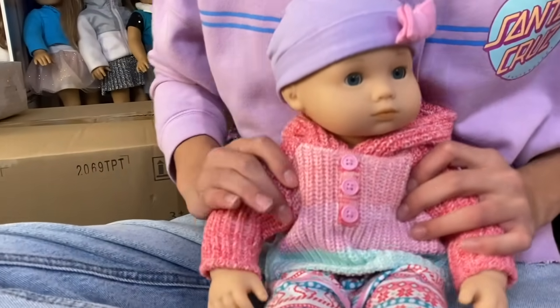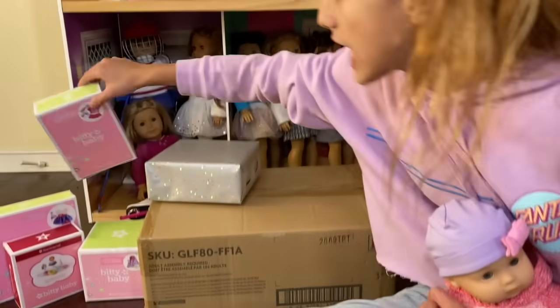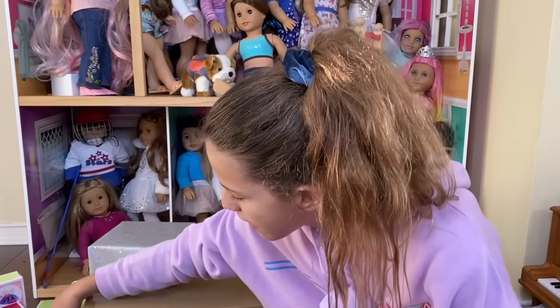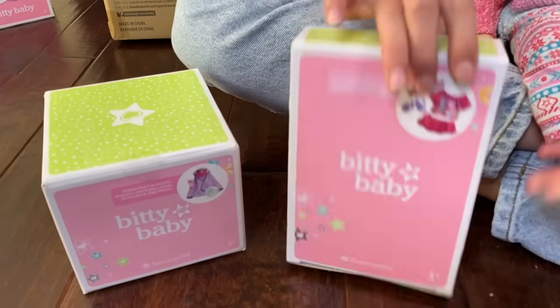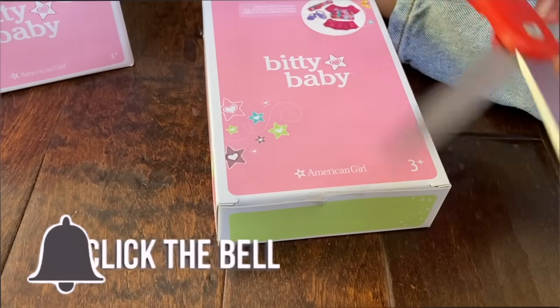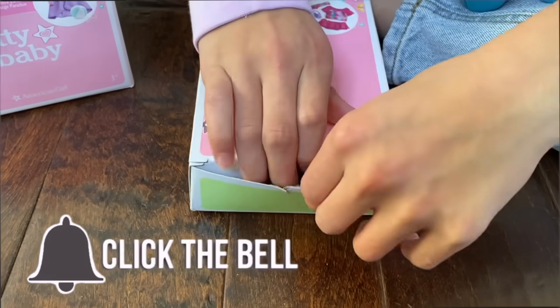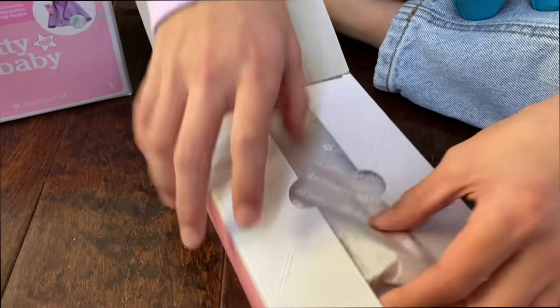So we have so many fun things planned. So first, we're gonna go to the beach. And she has a new bathing suit and a really cute new little towel and beach accessories. So let's get her changed. I'm so excited because I don't have a bitty baby bathing suit. Say bitty baby birthday bash bathing suit 5 times fast.